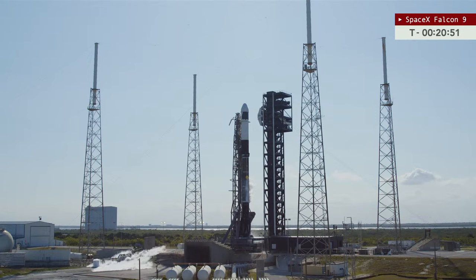In a few moments, we will see the so-called big vent from the strongback structure at pad 40. This is the chill down of those feed lines that run up that lattice-like structure that you can see in this view from inside the launch pad area. Those feed lines are cooled down prior to the start of propellant load of the liquid oxygen into the second stage, and there we can see the start of that vent beginning.